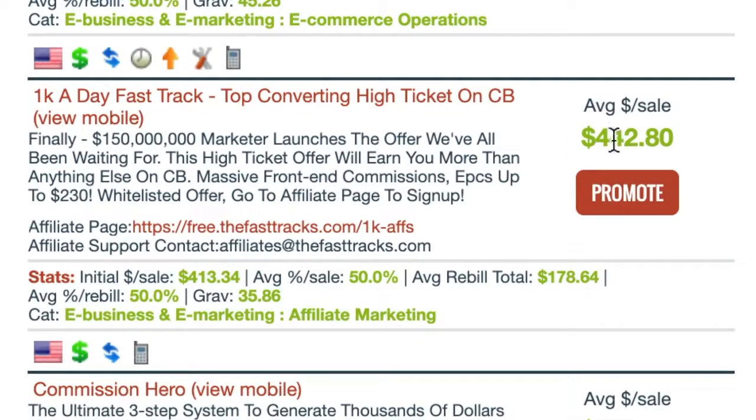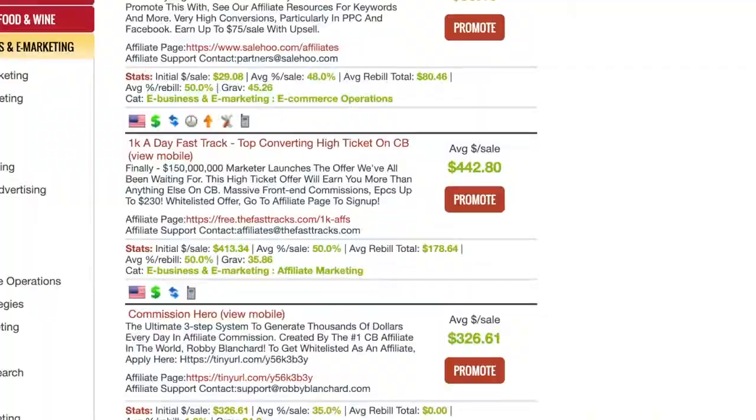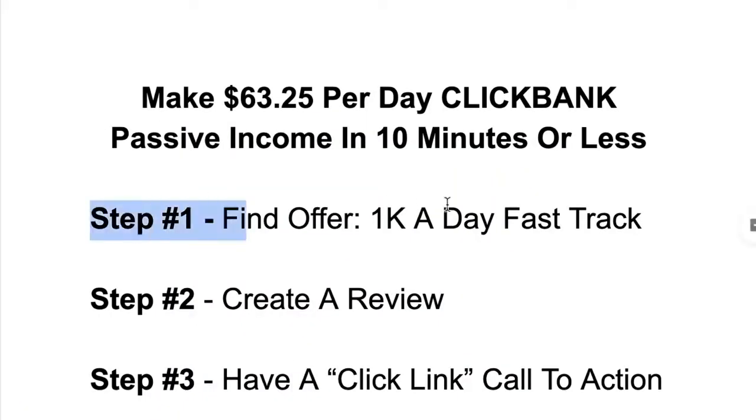And each sale, on average, you're getting paid a 50% commission. So they're willing to pay you out $442.80 per sale. So the first step that we're going to do is we're going to go ahead and find an offer, which in this instance, we're going to be doing the 1K a day fast track.